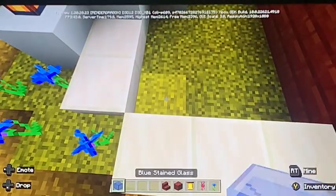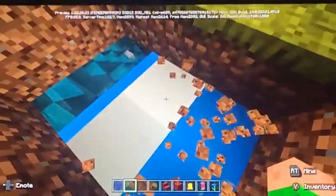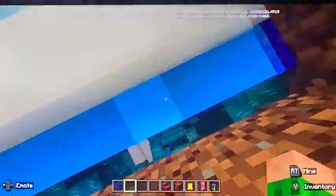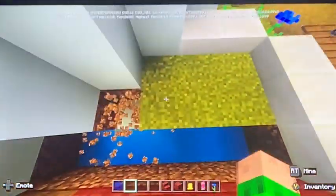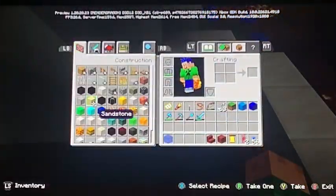Right, let's first of all. My secret base is under here, isn't it? Maybe I'll just have to replace it with something then. Yeah, because this is my secret base, so I don't think I'll be able to. No, I can't dig further than that. So yeah, maybe I could have a bit of glowstone and just something like a nice little pattern.